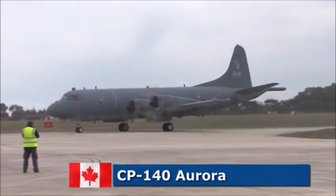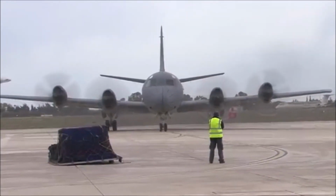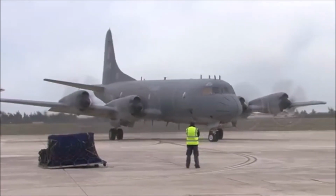The Canadian Armed Forces sent over a CP-140 Aurora for the static display, an airframe based on the P-3 Orion, but with a different sensor suite. This line of aircraft is mainly used for maritime patrol and submarine hunting.